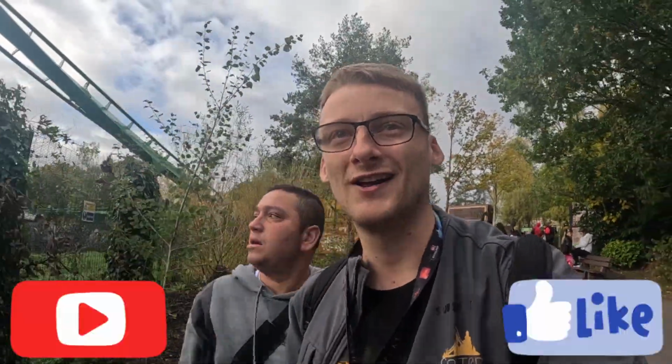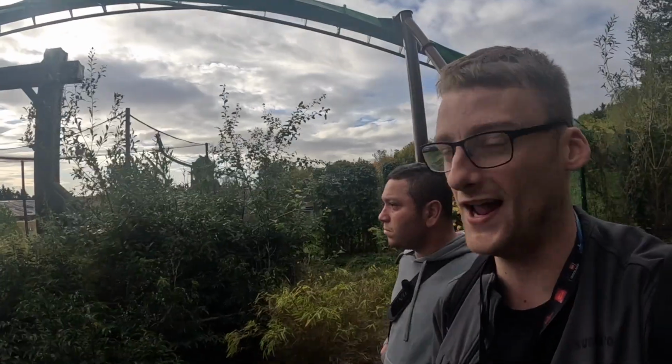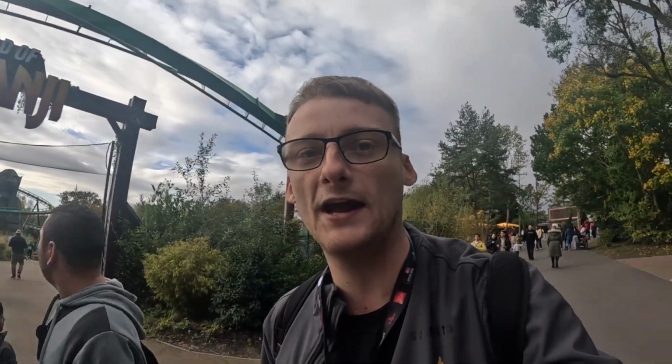Today I am at Chessington for their Halloween event here at the park. Yeah, I haven't been to Chessington for a long time, honestly. It's been an absolute while. Getting on some rides, also watching the Banyan show for the final time here, as the Wild Asia area here at the park is getting refurbed. So yeah, I can't wait to go and watch that show. It was absolutely incredible when I last watched it here at Chessington.